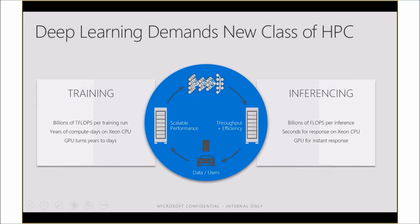And then on the right-hand side, once the model has been trained, you infer upon it. You ask it interesting questions, like, okay, tell me if this is a cat. Tell me if this is a dog. And then the model will, with a certain accuracy, be able to tell you what it is. All of this obviously demands a lot of compute power. This is a virtuous cycle. It keeps happening, right? Data only grows, so you keep adding to the data and you keep training.